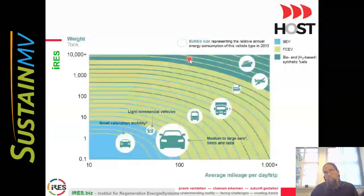And the main message comes here. If we look at the different mobility solutions that we have all over the world, we can show them on this graph. It shows on one axis the size of the vehicle that we are driving. So very small ones: here we have the scooters, here we have the motorcycles, then we go to small cars, and then here is like a container or cruise ship.